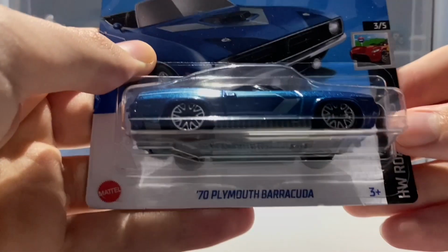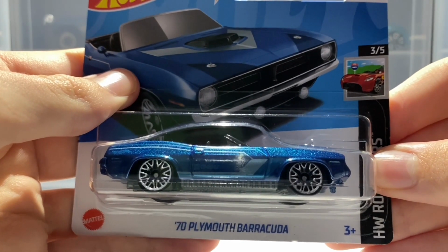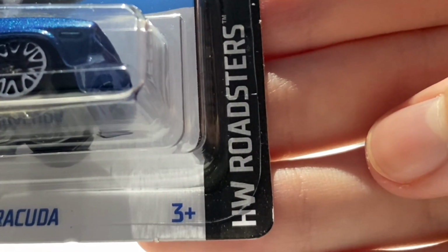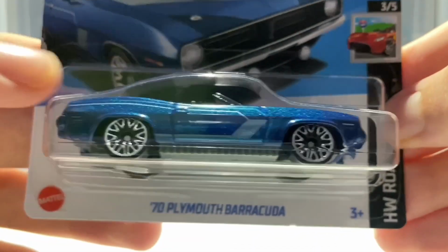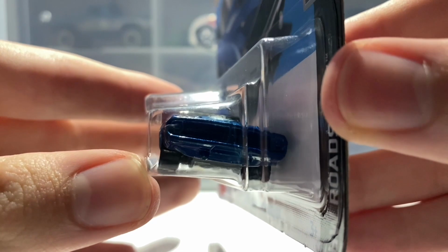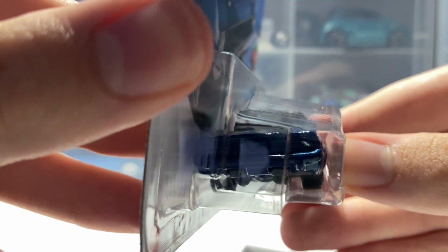Alright, and the next car I have here for you is the '70 Plymouth Barracuda. Painted in this dark blue colour, it is metallic by the way. It does feature in the Hot Wheels Roadsters miniseries for 2024, and is car number 3 out of 5 in that set. This thing does receive side tampo work. It does not have any front tampo work, hopefully you can see that there. It also does not have any rear tampo work, hopefully you can see that there as well.